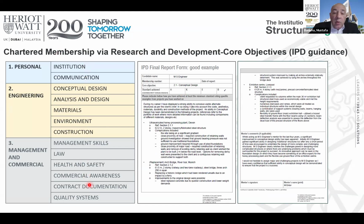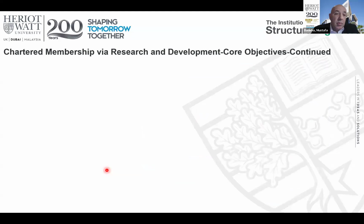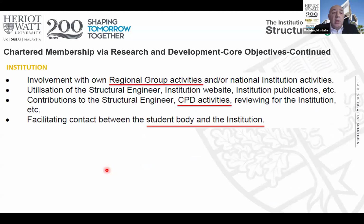I will go through them one by one to give you an idea, as someone working in academia, of what you need to include in this form. Because if you are working as a designer or in industry, I believe these cores are clear. But in academia, maybe there is something special you need to include. For example, the institution core means how you improve your relationship with IStructE. For example, are you engaged with regional group activities? Have you done CPD activities sometimes? Because we are researchers, sometimes we are invited to do CPD, for example. Have you facilitated contact between the students in your university and the institution?